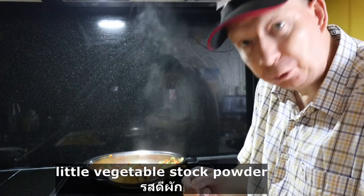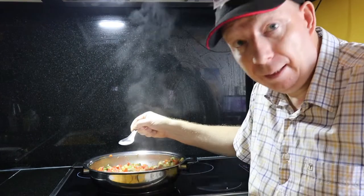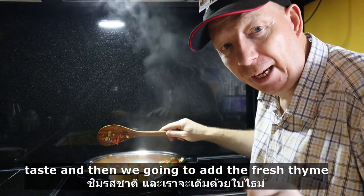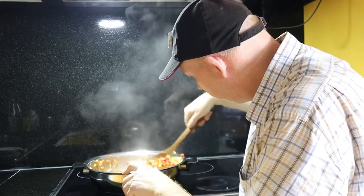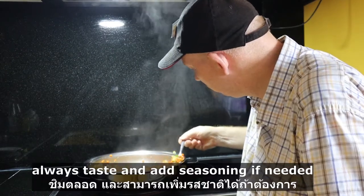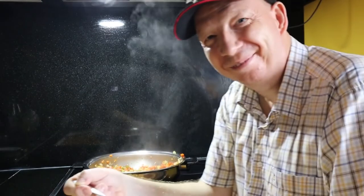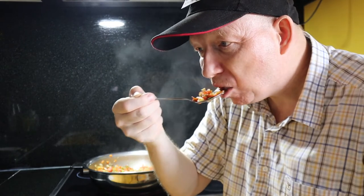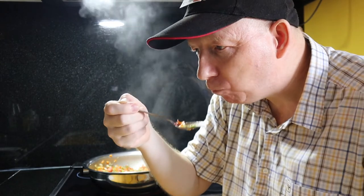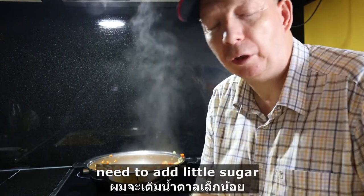Little bit vegetable stock powder, salt, little sugar, mixy mixy, taste, and then we're gonna add the fresh thyme. Little sugar.